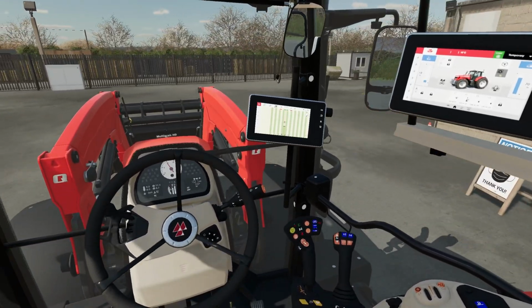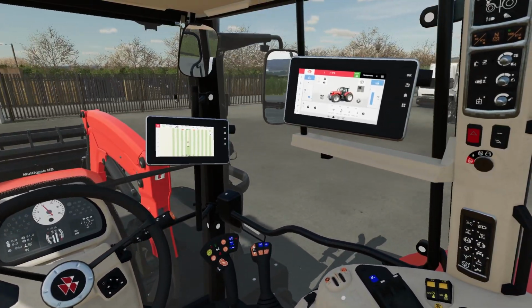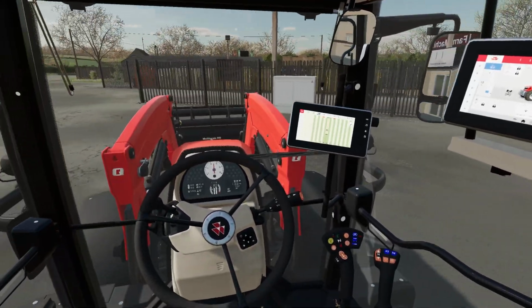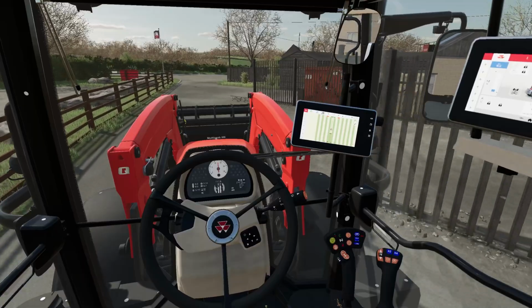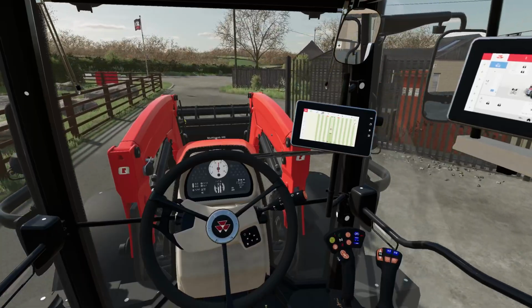GPS is going to be slightly different to the version that we had, but I like that we have it on two tractors now. That's crucial, because there's going to come a time where we are doing field work and we're going to need to be able to have that feature. So very pleased with that.